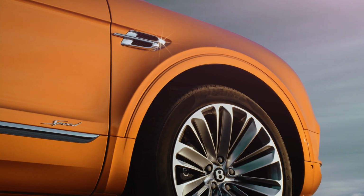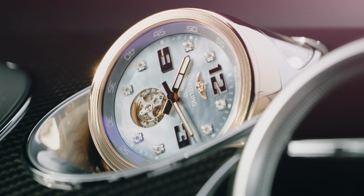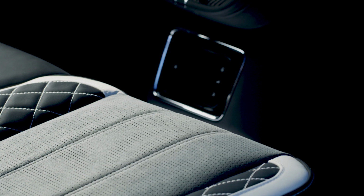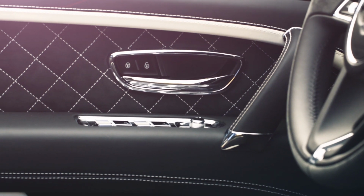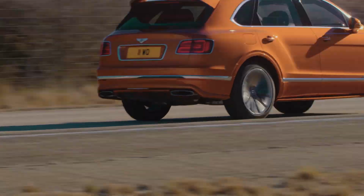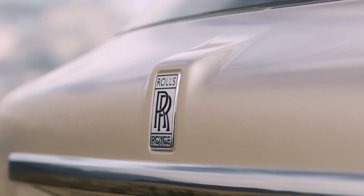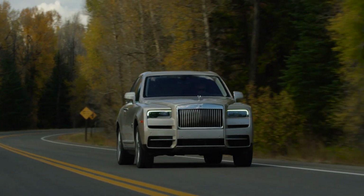The Speed continues Bentley's tradition of exquisite detail and handcrafted exactitude using nothing but the very best materials. From the 22-way power front seats with a massage function to the classy carbon fiber inserts, it is a work of art. Sitting at the pinnacle of the uber-ute spectrum is the Rolls-Royce Cullinan. It's named after the world's largest diamond.